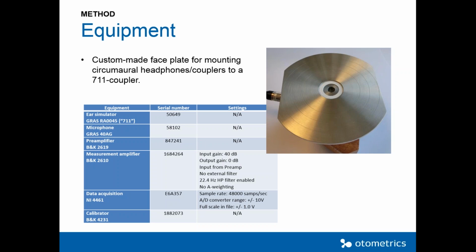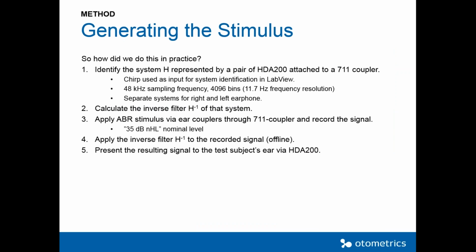So, how did we do this in practice? Well, first of all, we need to identify a system that is represented by a pair of HDA 200 earphones attached to the 711 coupler. And we did this by sending in a chirp through the HDA 200 at a 48 kilohertz sampling frequency, and we did a separate system identification for the left and right channel in the earphones. And then we calculated the inverse filter of this system.